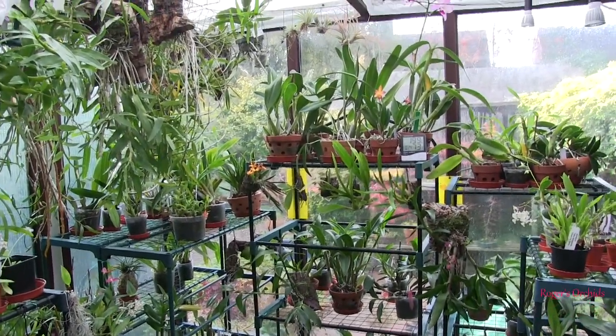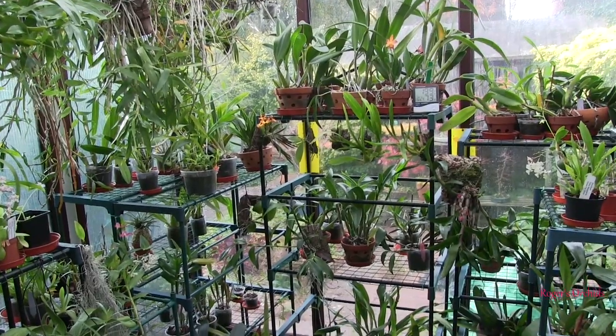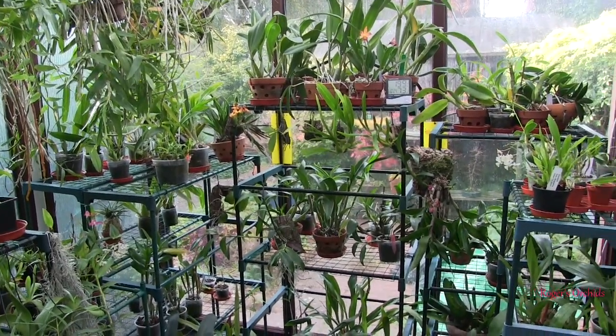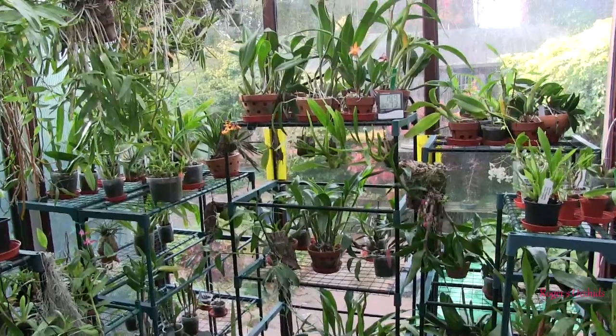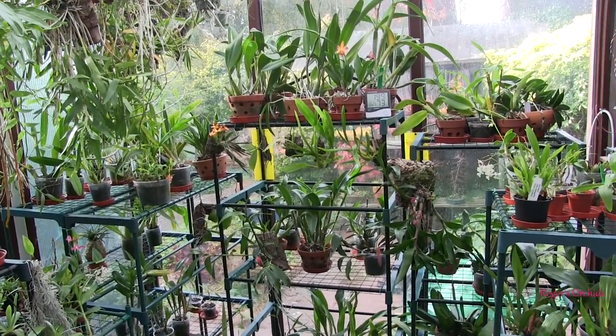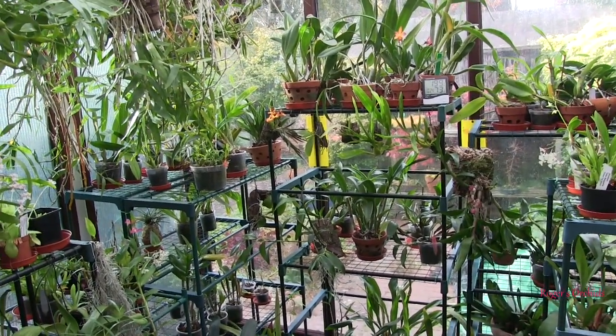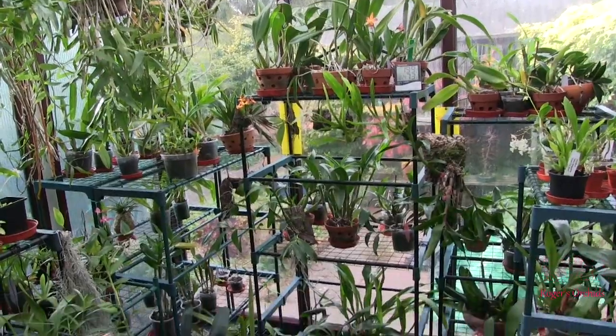But I'm into that period with the mounts now where I've got mounts actively growing, some producing spikes that still need feeding, and then I've got resting dendrobiums that are going into their winter rest that aren't getting any more food but still need a drink, heading towards December when it'll be cut right down. So I have got watering to do today.